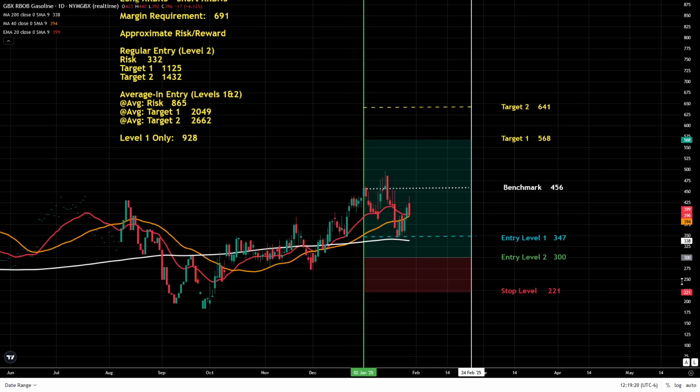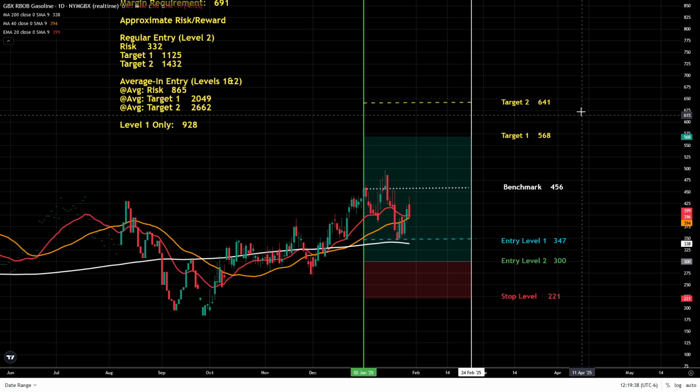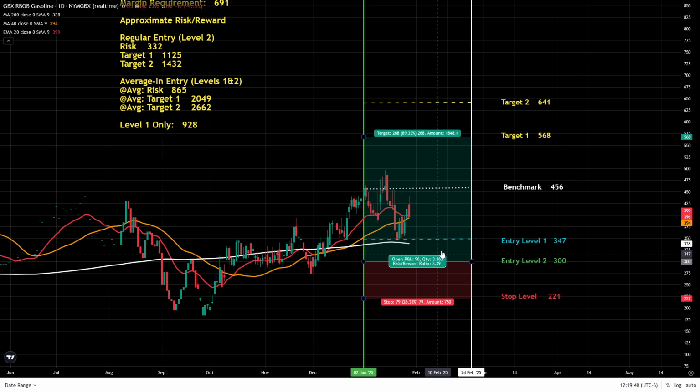Two entry levels. The tactic here is to buy at entry level 1, which is 347, and then again down here at entry level 2 at 300. Obviously, if you get both of those, it'd be an average of about 324 for the price. Stop down at 221. Targets are up top here at 568 and 641.